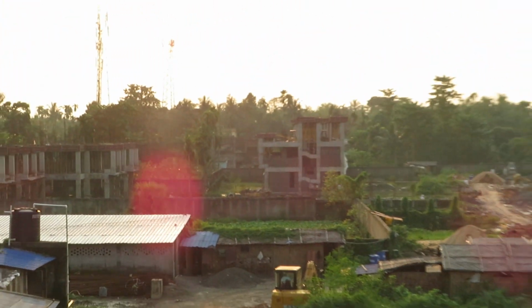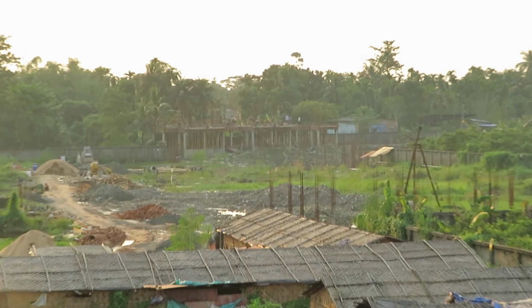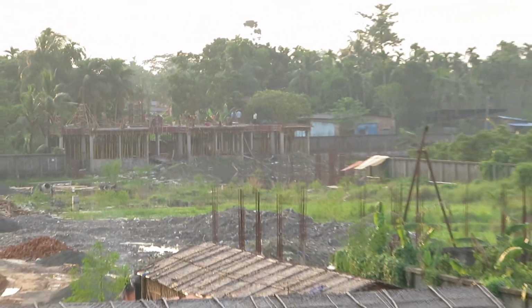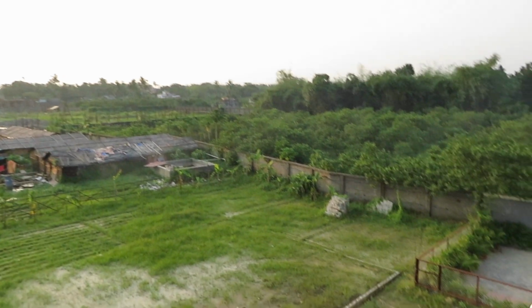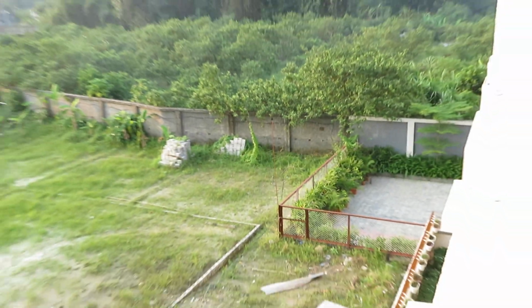All row bungalows are under construction. You can see that row bungalow also. These are also under constructions. This total land area is under 6 acres. So this will be our main road. This will connect up to the end.